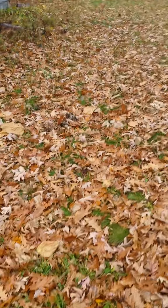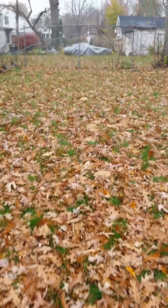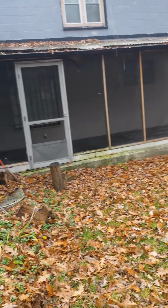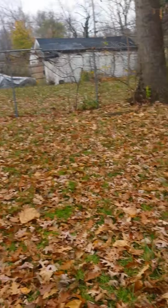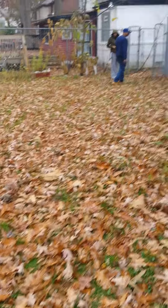Oh, it'll be pooper scooper. That's what I have to deal with. This is the outside porch that's screened in. Right there. And that's it. That is it.